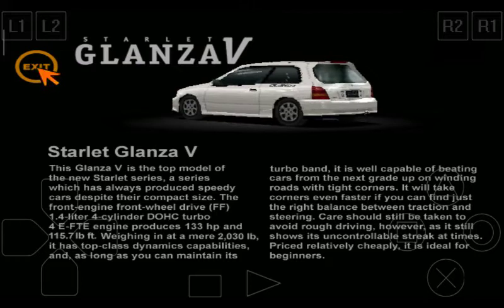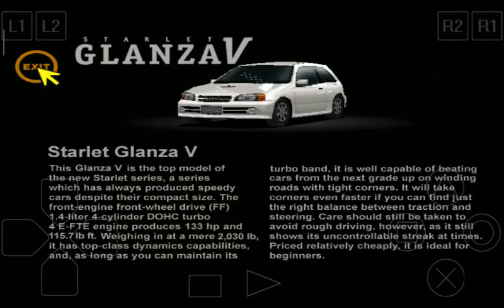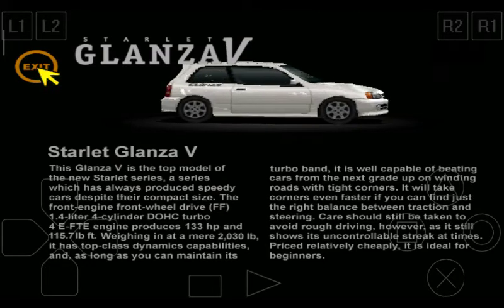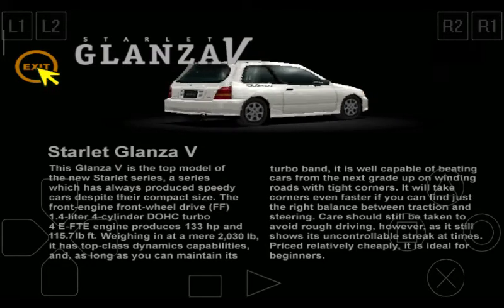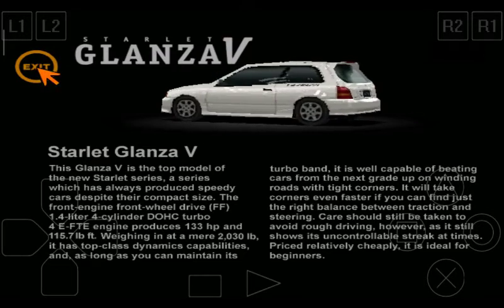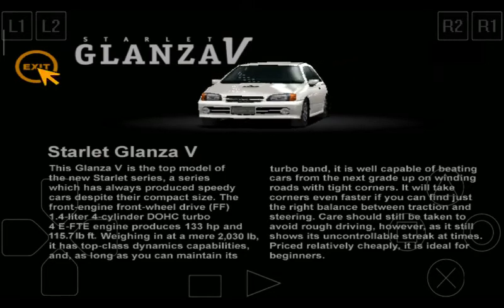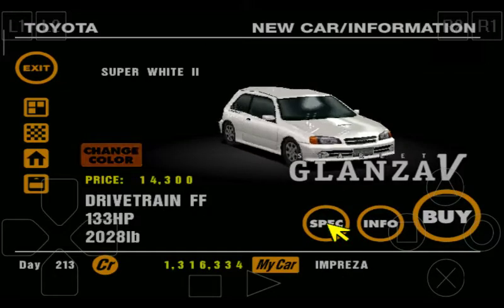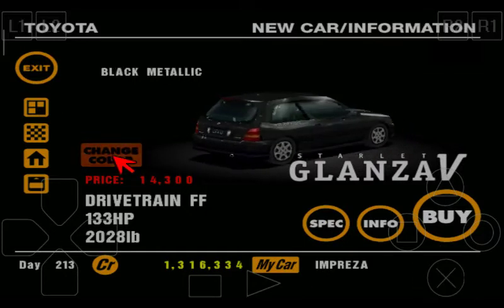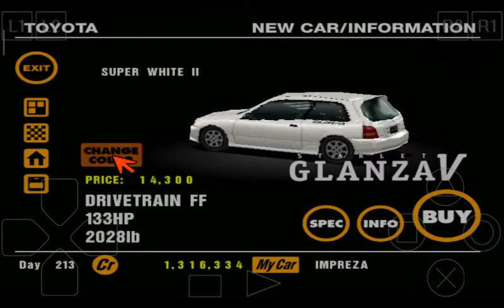It will take corners even faster if you can find just the right balance between traction and steering. Care should still be taken to avoid rough driving. However, as it still shows its uncontrollable streak at times, priced relatively cheaply, it is ideal for beginners. Available in Super White 2, Blue Silver Metallic, Black Metallic, Super Red 2, Purplish Blue Mica Metallic, and that's it.